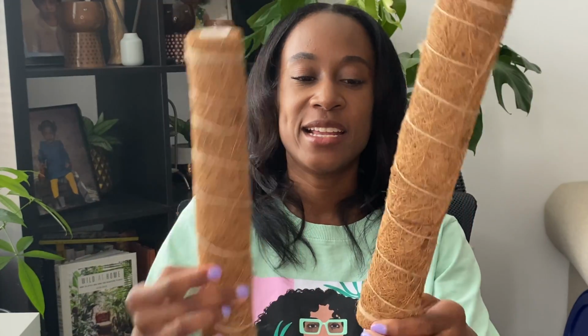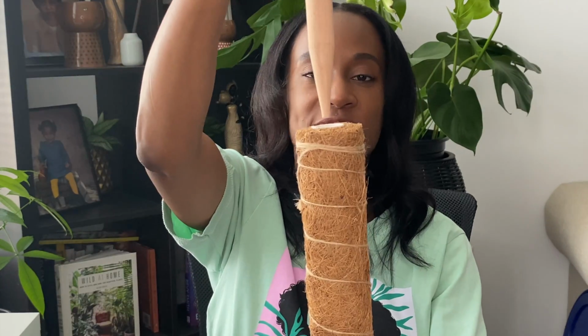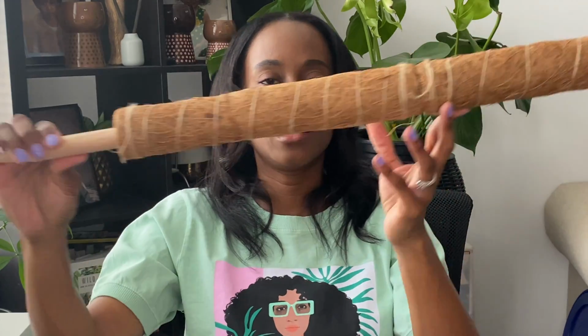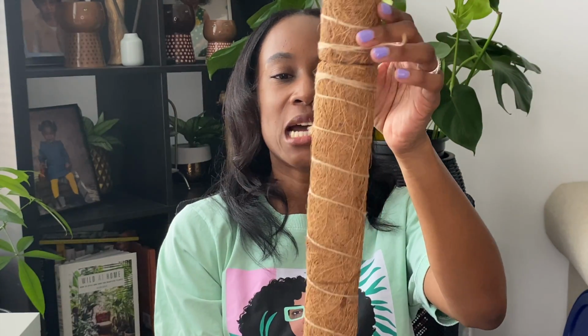Last plant accessory I got is from Amazon. I did pick up a moss pole specifically for my Monstera. So it came in this little box and it actually came as a 2-piece set. So this is what it comes like, and technically you can just use the one, but if you have a pretty large plant, you can just kind of double stack it. So hopefully you can see that. This is what it looks like when you stack them on top of each other.